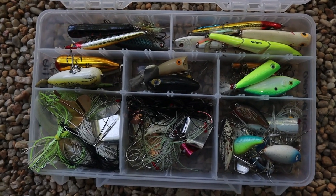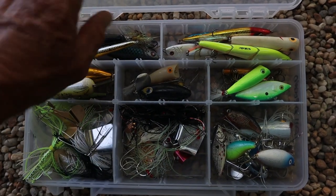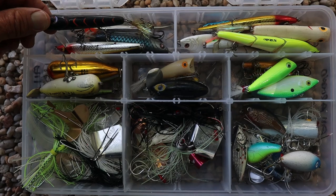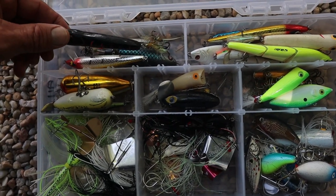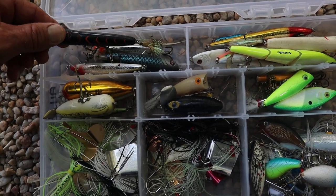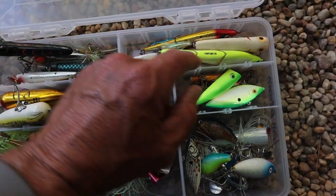Okay, guys, I'm going to show you my hard bait box. I may have missed some. Some of these I've already showed you. I didn't show you this. It's a Chug Bug Black. I like bone, silver, and black in this. Black is probably one of my favorites. That's just a big bass catcher. There's a Whopper Plopper. I showed you that. Rattling Rogue, showed you that.